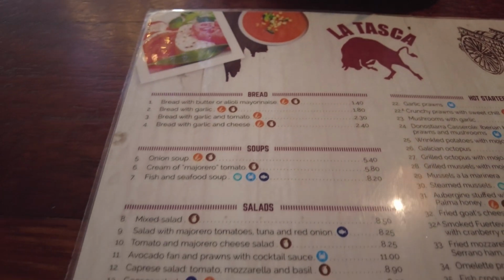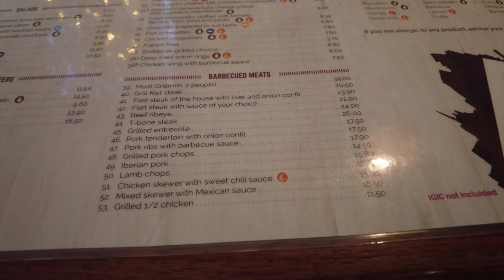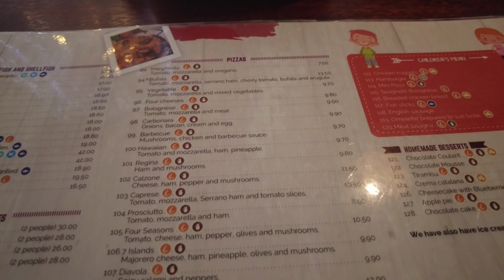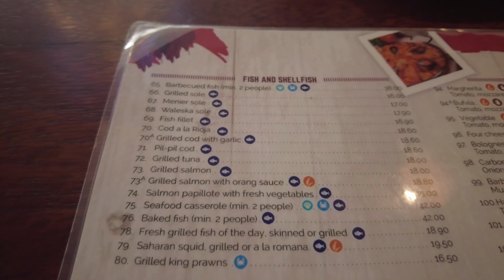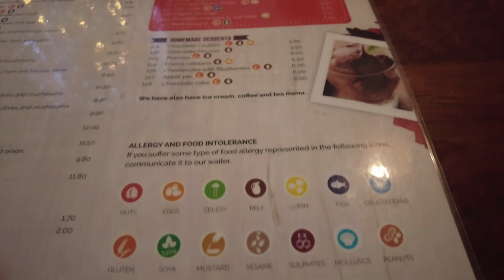Now there is a massive mix of different foods here, so I'll quickly show you the menu. You've got lots of salad choices, soups, lots of cold starters, lots of barbecued meats. Let me show you the back page. So you can have a pizza here, and there is lots of choice of pizzas. We thought the prices here were quite reasonable. There's something for everyone in this restaurant.